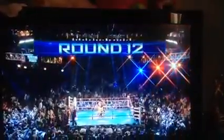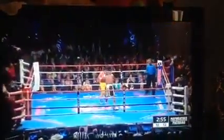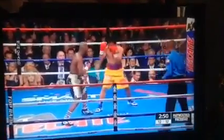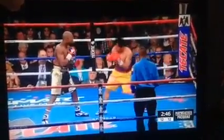Good luck to both. And the two legends in the making, of course, future Hall of Famers, embrace as we begin the 12th and final round. Floyd Money Mayweather, Manny Pac-Man Pacquiao.